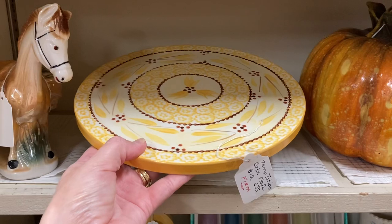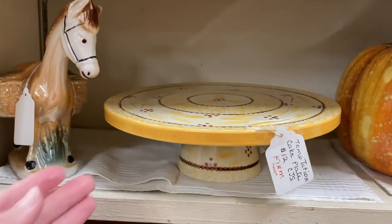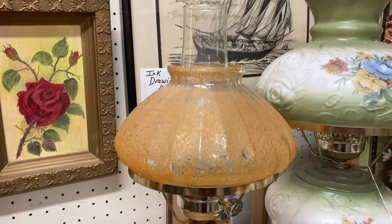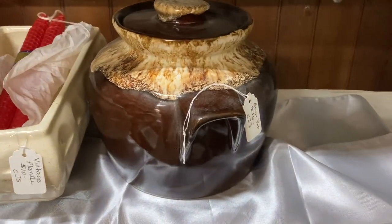You can also add a cloche to a decorative stand or cake stand. You could add a beautiful vignette inside the cloche or also use faux food. Lighting helps to create a beautiful ambiance. Place a crock on a shelf or incorporate it in a vignette.